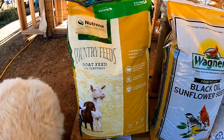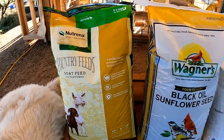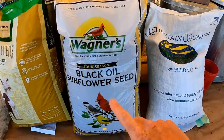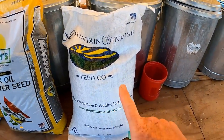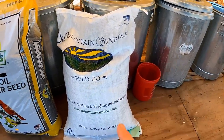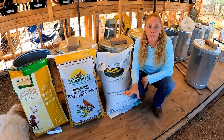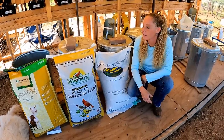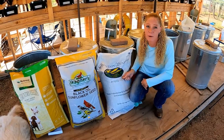All right, so again, it is three parts Nutrina goat feed, 17% textured, three parts black oil sunflower seeds, and one part Mountain Sunrise goat alfalfa pellets. So if you guys are local, we get all of our feed at Benson Feed Supply, and they are actually a carrier of the Mountain Sunrise pellets.